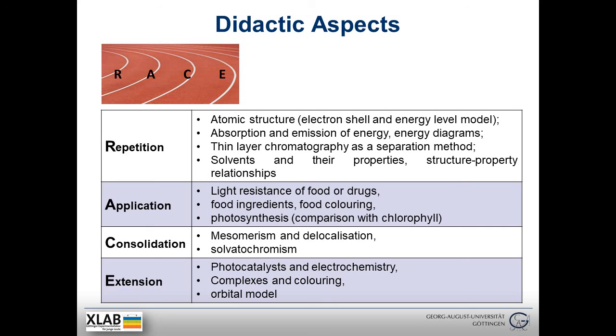The experiments are suitable for different age levels and offer a variety of approaches for subject connection with biology or physics lessons. In a science camp at X-Lab in 2019, the topic proved that it can be very motivating and is very well suited for explorative learning.